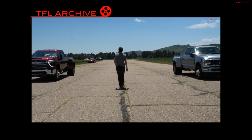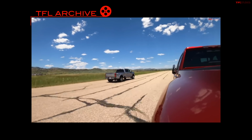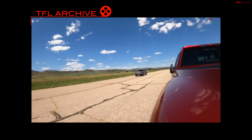Come on, Chevy. Oh, here it goes. Oh, he's taking off ahead of me, but it's close. Oh, he's getting ahead of me. Come on, Chevy. Go, go, go.